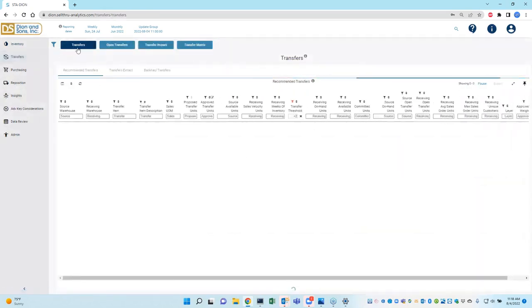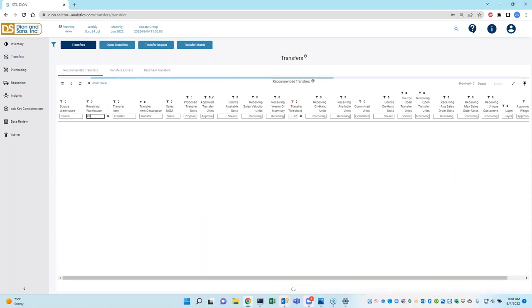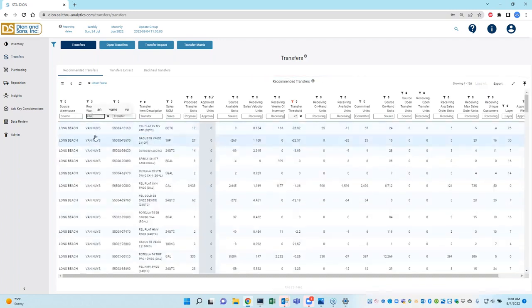So now we'll jump here. This is the transfer section. For this, what the individual facilities would do is, oops, sorry, wrong one. They will type in the facility that they're building their transfer for. And this one, again, is making the proposal on what you should order. It's based on how many you have available, your sales velocity, your committed units, so you can see we're actually in the negative, right?